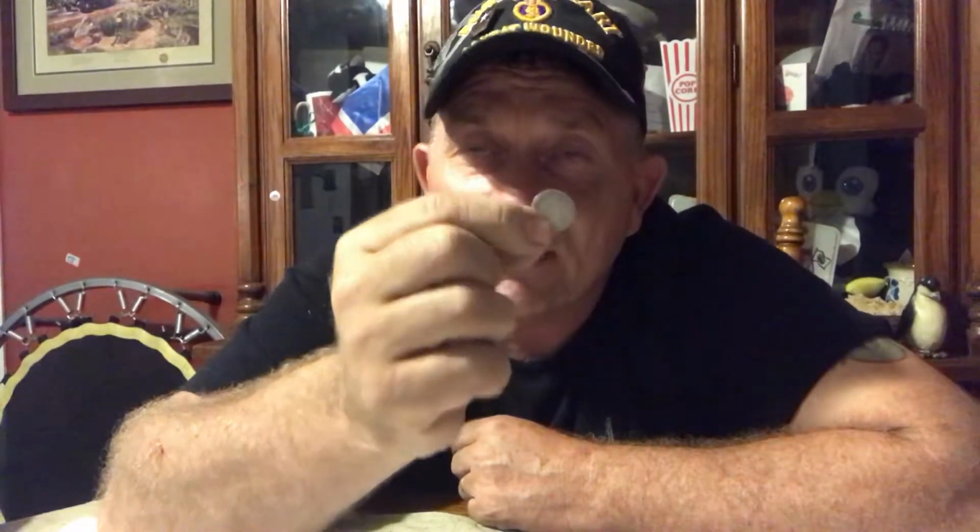It's an 1875 seated Liberty dime. And those are very rare to find. I'm sorry, 1876. My bad. So this is 100 years after the signing of the Declaration of Independence. In 1876, when they were minting this, we were celebrating our 100-year anniversary as being a country. Isn't that cool? Think about some of the things that were going on in 1876. And somebody carried this.